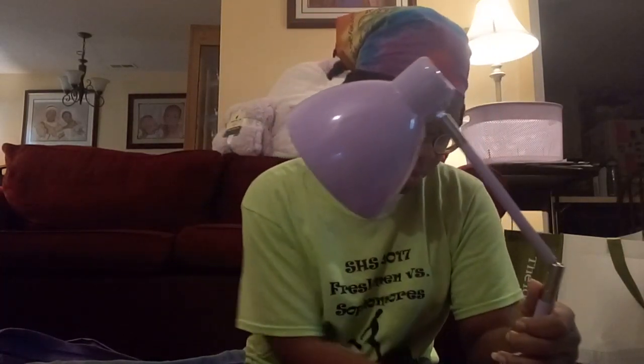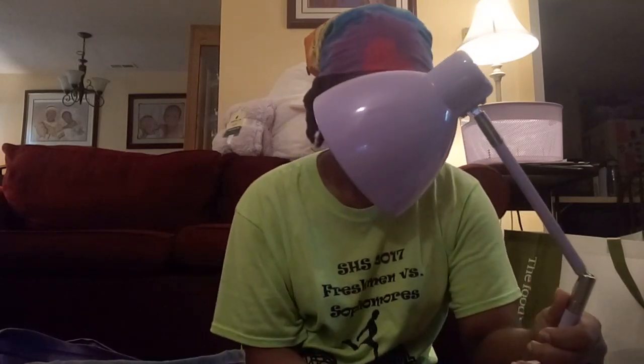There's no light bulb in it yet because I'm rough and tough on stuff. I didn't even unwrap the cord yet because I felt like I was going to ruin it. It's going to go on my desk. It's a lavender lamp from Target. It's by Pillow Fort, which is Target's kids brand, but I love their stuff, okay? Stuff like this is adorable, and it matches my colors.